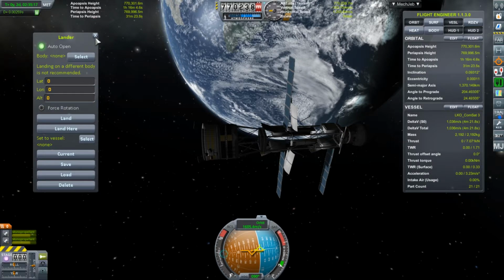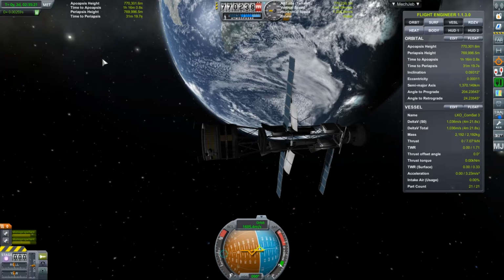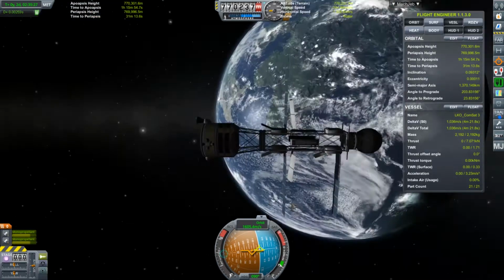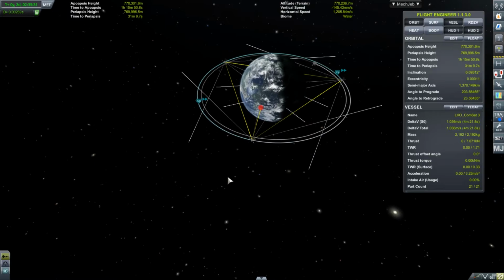This window here, I believe that's from HyperEdit, so we're not gonna use that one. We're gonna just close that one out. But this is the satellite that we're gonna do the repair of. So switching back to our repair vehicle here.